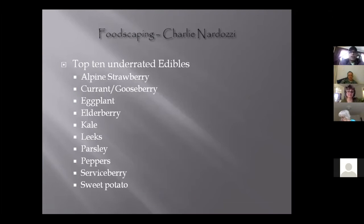So Charlie mentioned the top 10 underrated edibles. That'd be an alpine strawberry, which is basically like a strawberry. It's tiny, but it's got a strawberry flavor that outcompetes a grocery store strawberry by a long shot. I think they're great. Currants and gooseberries.